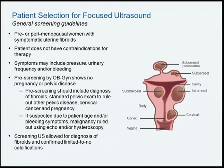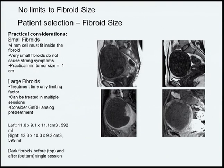Selection of patients for focused ultrasound are again pre or perimenopausal women who have symptomatic fibroids, no contraindications for therapy. Generally, we look at symptoms like pressure, urinary frequency, or bleeding, and to rule out all other things, MRI imaging is performed before. If the patient has heavy bleeding or uncertain bleeding, endometrial biopsy should also be done, as well as hysteroscopy to exclude endometrial pathology. The next few slides are just going to look at patient selection.